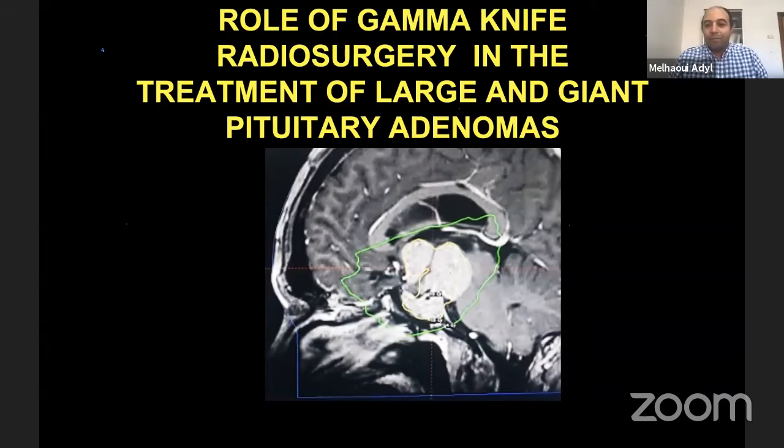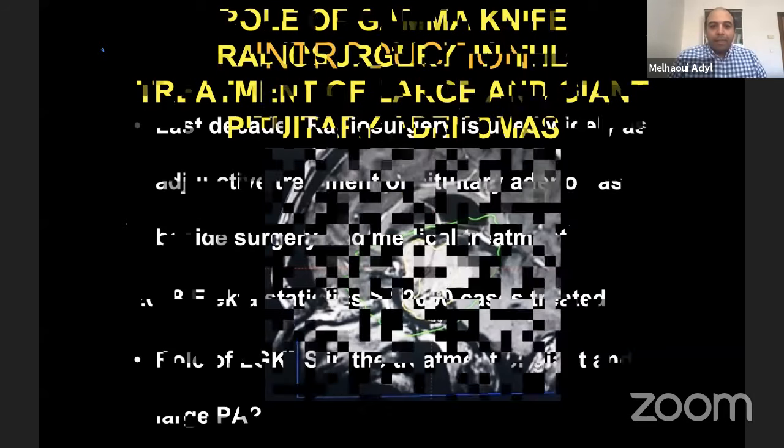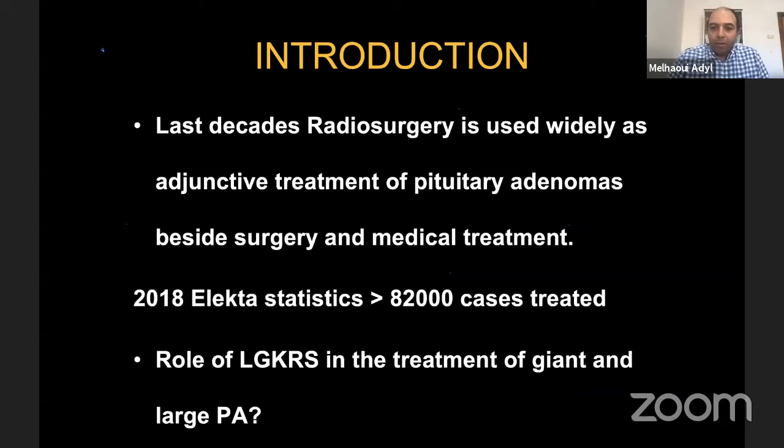Thank you. So I am joining the panel to talk about what may be the role of radiosurgery, and speaking here of gamma knife radiosurgery, in the treatment of large and giant pituitary adenoma. As you all know, we neurosurgeons have seen radiosurgery become widely used in the last decades. And for pituitary adenoma, it was exactly the same situation. If you look at the statistics from Elekta, more than 82,000 cases were treated with these techniques for pituitary adenoma. So we may ask about the role in large and giant cases.